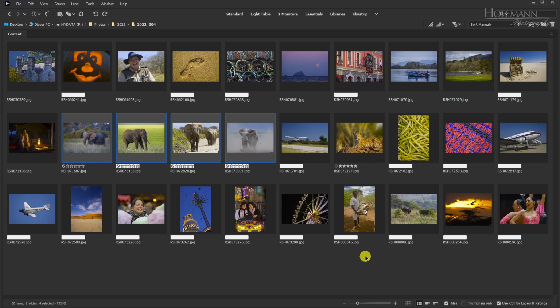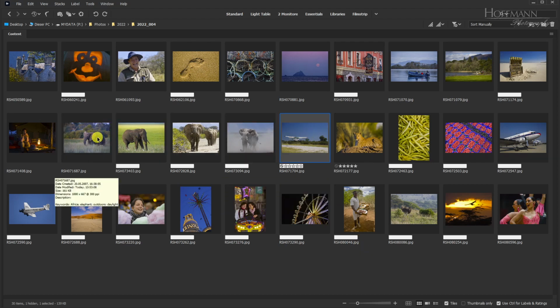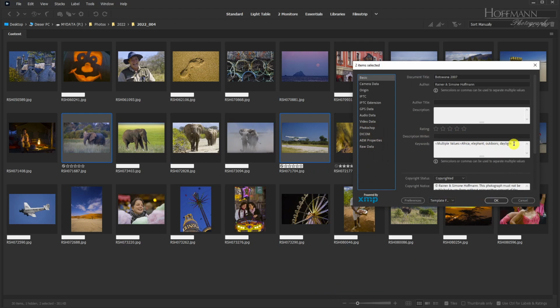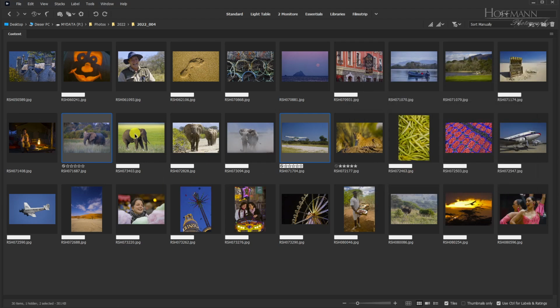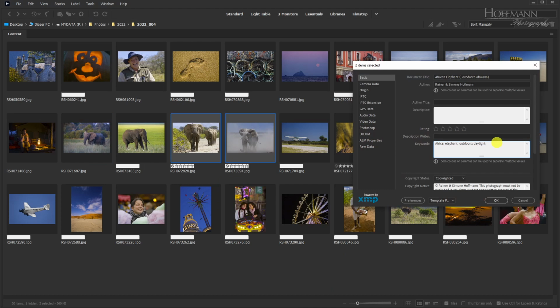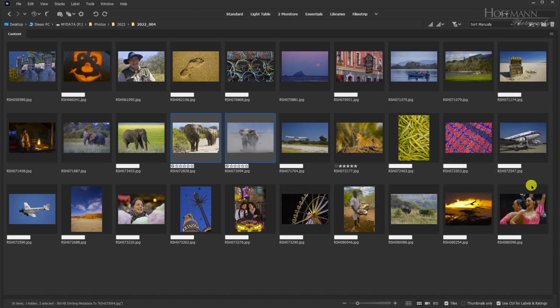Now I will refine the location information. The picture of the plane and this one were both taken in Botswana. Botswana and OK. And these 2 were taken in Namibia. And OK. Of course, I could, and actually I would, refine the location information even more, but for this video, I'll stop here.